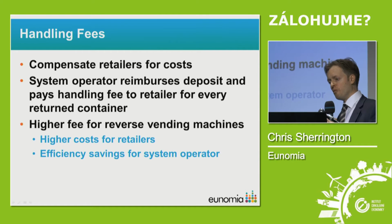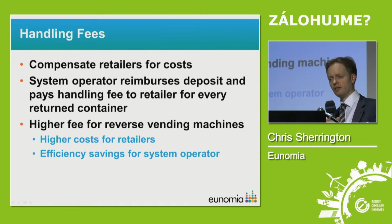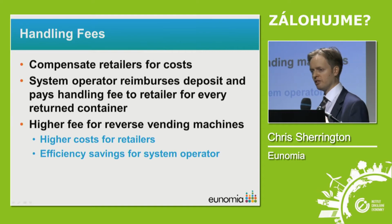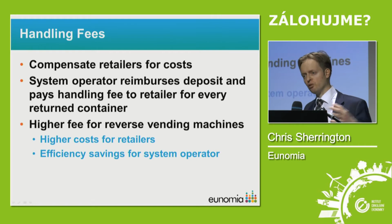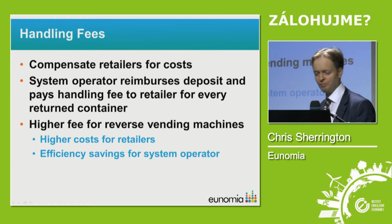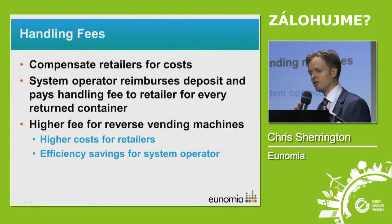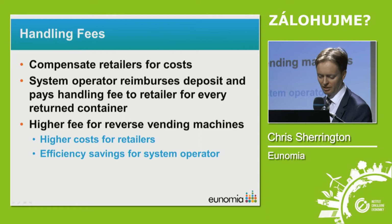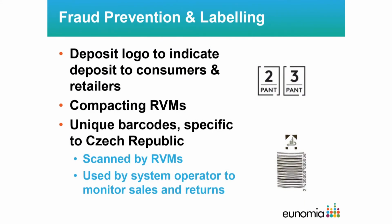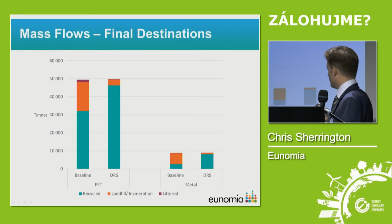So we've modelled higher fees for those using compacting RVMs, because that then reduces the potential for fraud, because the containers are compacted, and through increasing the bulk density, reduces the onward logistics costs. So again, this is one of the tools that the operator has to flex to get overall efficiency savings. In terms of fraud prevention, we're not suggesting an expensive German ink type approach.